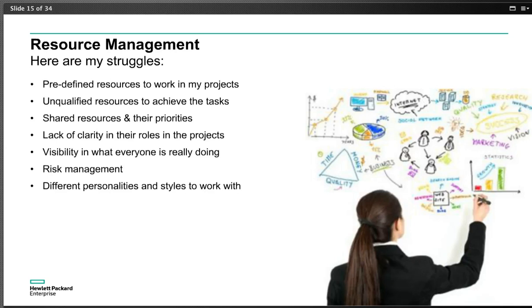My struggles, right? When I manage projects or programs, one of the things I see is that sometimes they allocate resources to my projects without even telling me which resources I'm getting. So it's a struggle, because this predefined resource sometimes doesn't have the right knowledge to do the work that should be done. Or sometimes they have the best knowledge in some other areas, but not specifically in this domain, and that might cause some issues in my project. So how can I avoid that? I'm going to talk about that a little bit later.